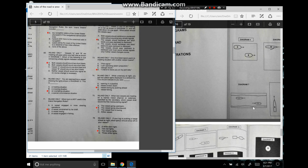Which of the following is true concerning whistle signals between the vessels? Both vessels should sound 2 short blasts. Moving to port, moving to port. Okay, I intend to leave you on my starboard side.